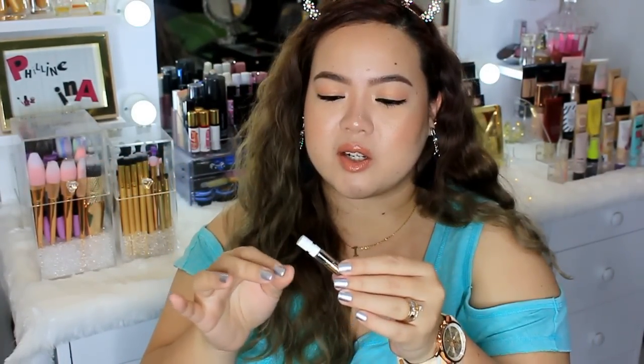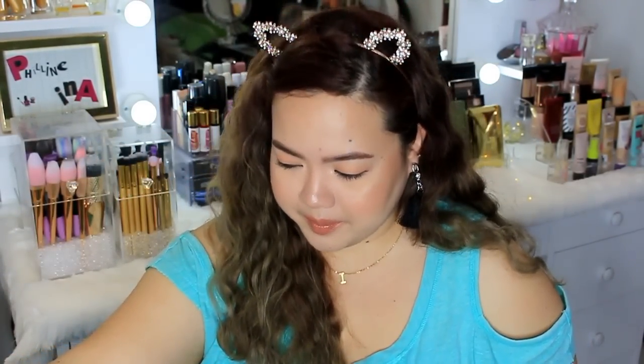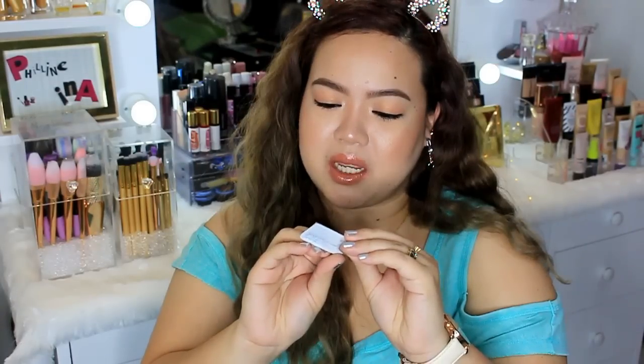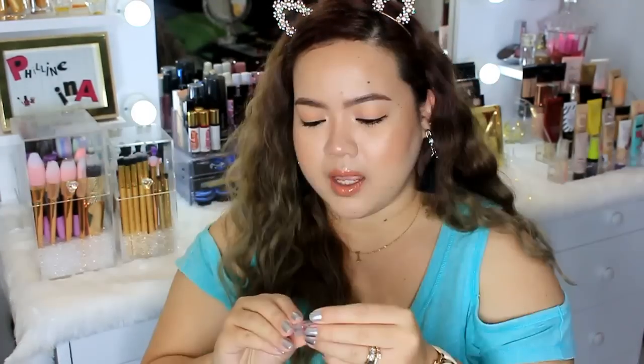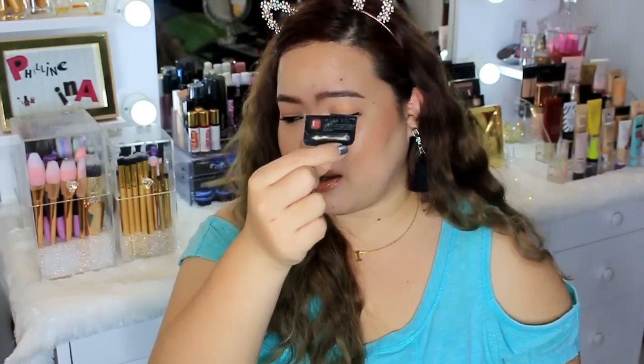Okay, tapos meron akong tester na perfume dito. Prada Candy siya. Ayan, maliit lang siya. Tapos, meron din akong tester na lipstick from Mary Kay. Tapos, meron din itong maliit na tester lipstick from Fanny Serrano. Or FS pala. FS Cosmetics.